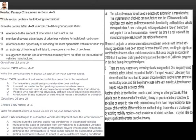In which paragraph in the passage do we find this piece of information? We have 23 and 24, 25 and 26. They are different. In 23 and 24 it says choose 2 letters only. Which 2 benefits of automated vehicles does the writer mention? Then 25 and 26, also choose 2 letters. Which 2 challenges to automated vehicle development does the writer mention? Here we cannot answer them unless we finish the entire passage, because it takes the entire idea of the benefits and of the challenges to automated vehicle development.